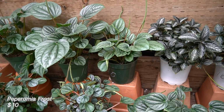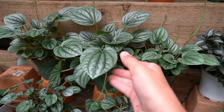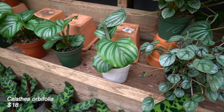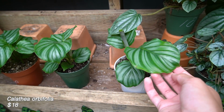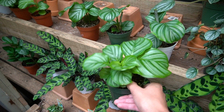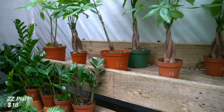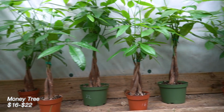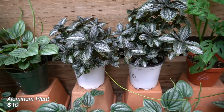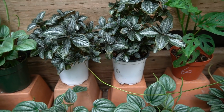And then coming back this way, some Peperomia Frost. These are huge leaves. These are $10. This is where I got my frost, and it's really big. Some orbifolias for 18, which I always want to get because they're so pretty. Look at this one. So cool and luscious. And there's Yeezys and money trees. This is a Pilea. I don't remember the name of it, but I just call it an aluminum plant. So we got that there for 10.